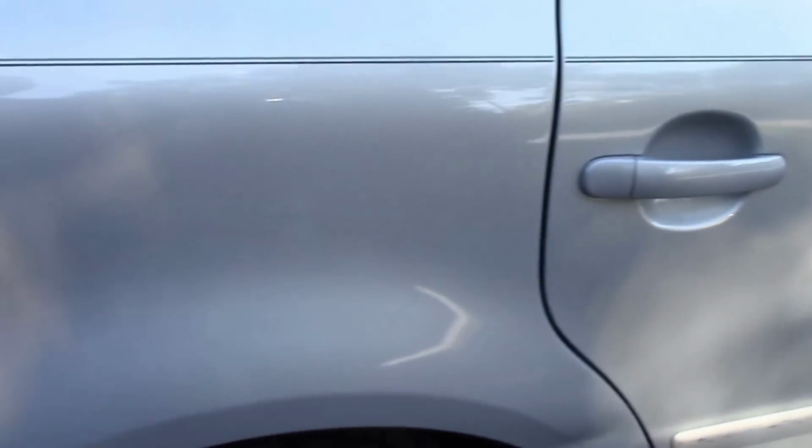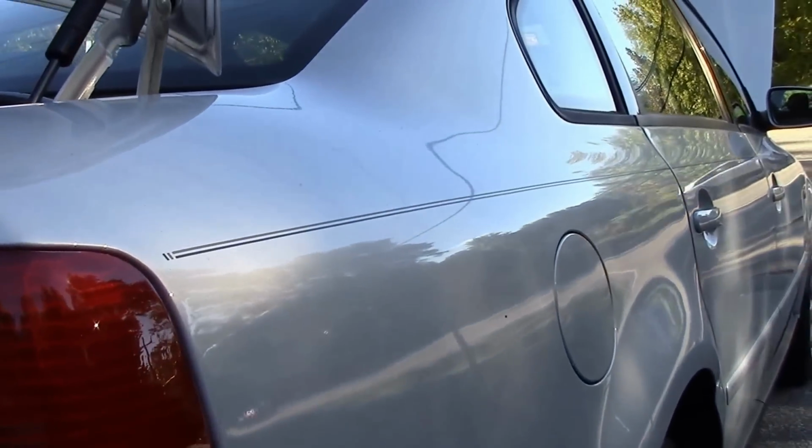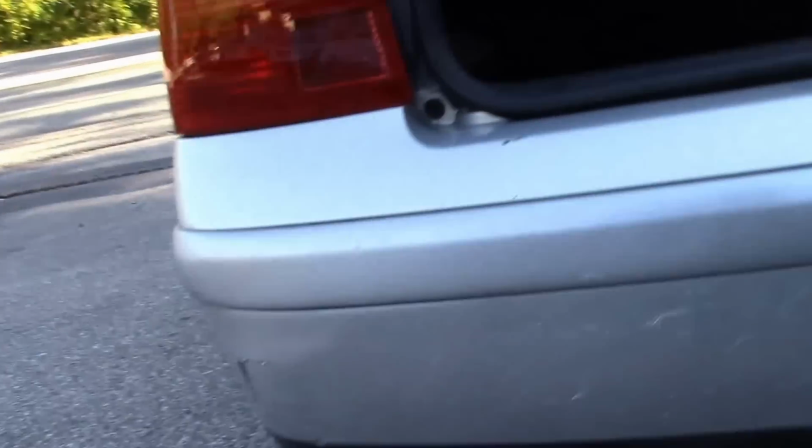Looks like we got, was it in the door? A little bit of a dent there. Again, no big deal. Here, you can even look down the side. Looks like a very nice, very clean car. Coming around to the back, bumper's got a few scrapes in it, as most rear bumpers will. We'll take a look-see underneath.